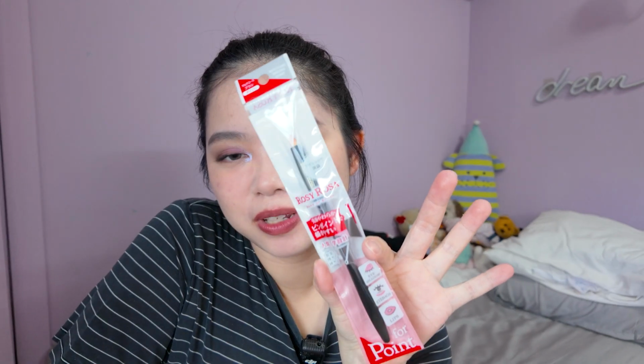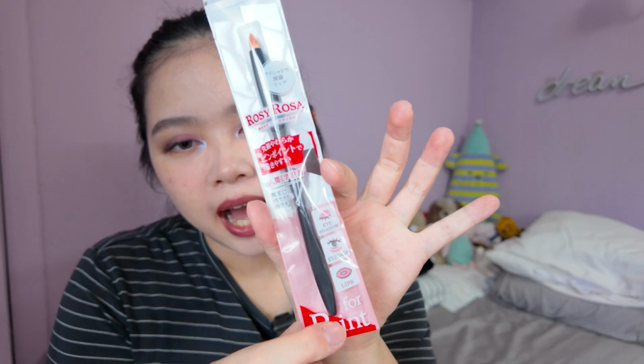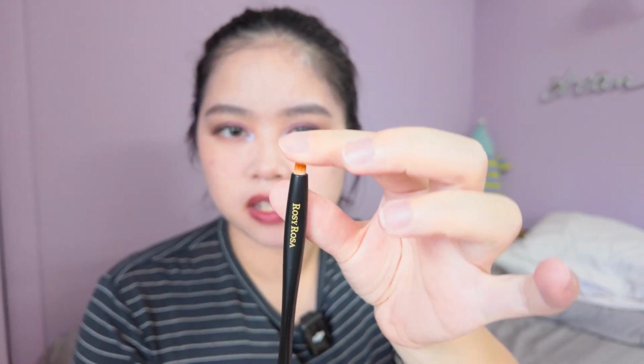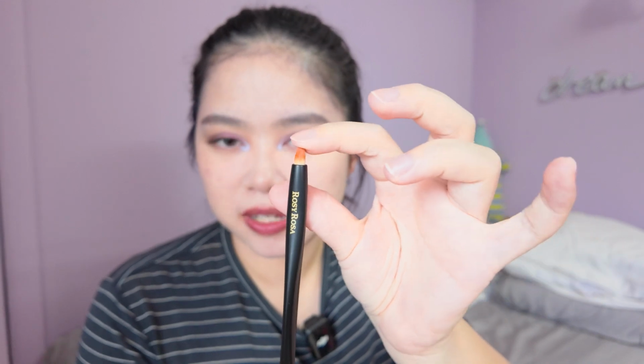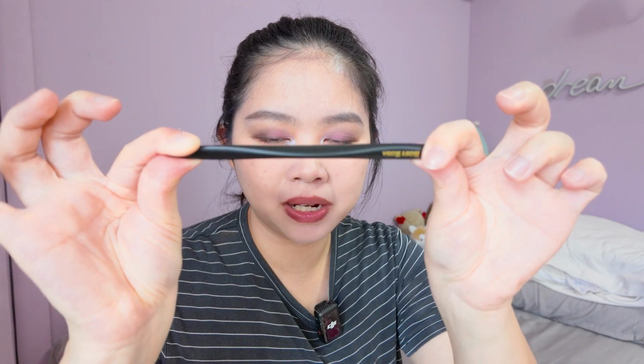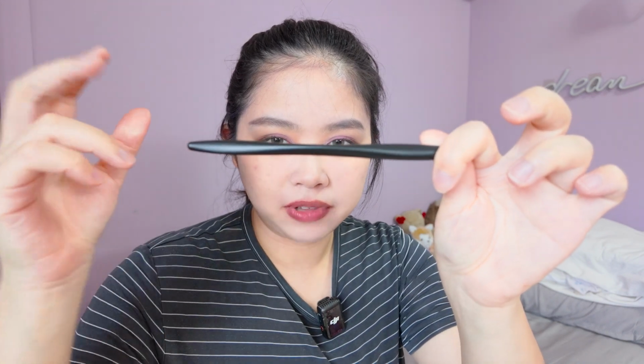Another Rosy Rosa makeup tool is this over here. So this one, you can use it on your eyes, your lips, and the eye bags. And it's kind of like a pointed tip brush. And actually, wait, let me open this for you guys. The thing I like about this brush is that I love the very pointed tip, and it's very firm and flexible at the same time. The bristles are not too long, not too short, while the handle is ergonomically designed to have the most comfort when you hold the brush itself.